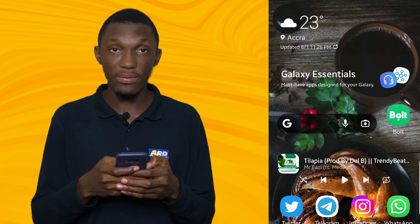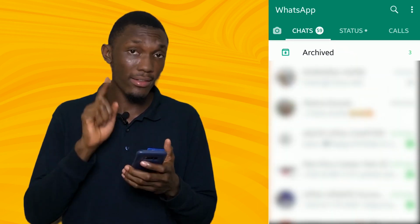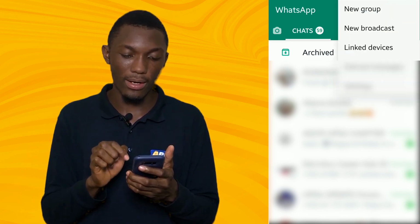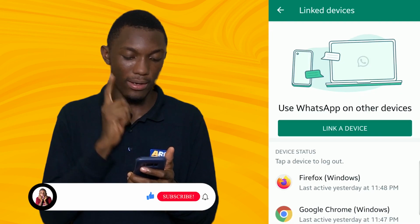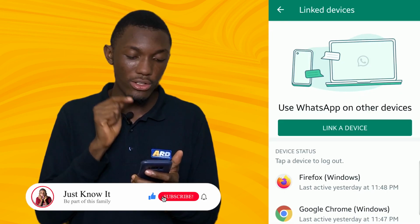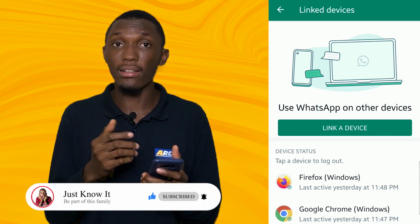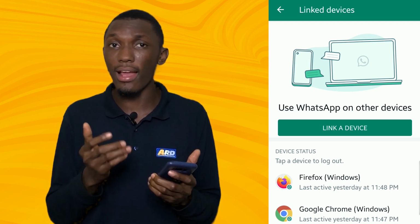Alright guys, so the first thing that we are going to do is to get into WhatsApp. Now you see the three buttons at the top right corner, just hit that one, and then you see where you have linked devices, let's hit that one. Now over here you can see use WhatsApp on other devices. This is a way that people can easily link your WhatsApp to their computers or even their phones.